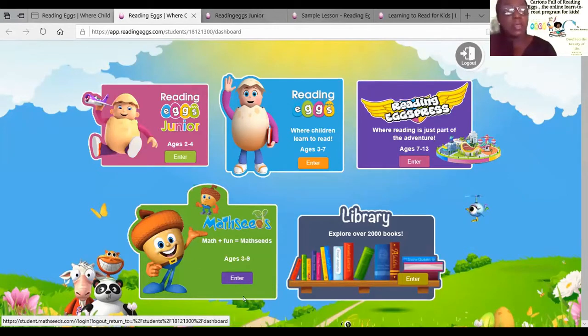And another plus to the program is that it includes Math Seeds. And they have a library where you can explore over 2,000 books, and the books are grouped according to reading level. And so you need to know which level your child or your students are on to choose the correct books. So let us go into Reading Eggs Junior.